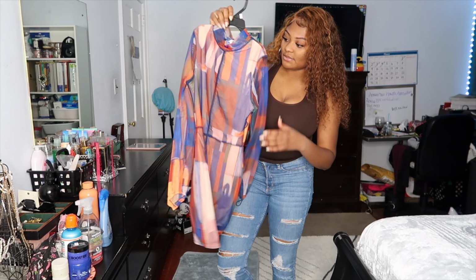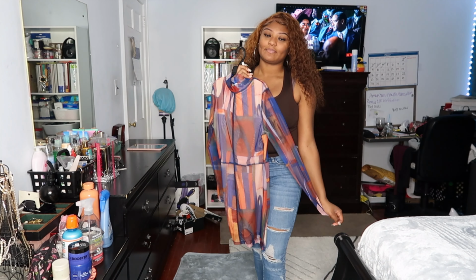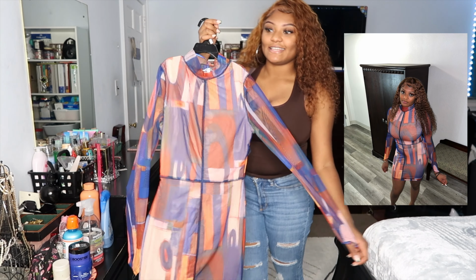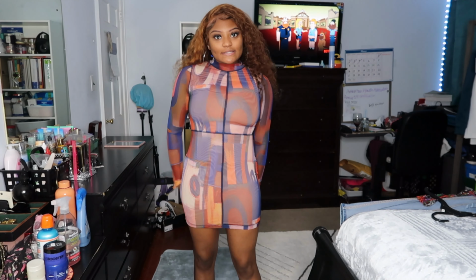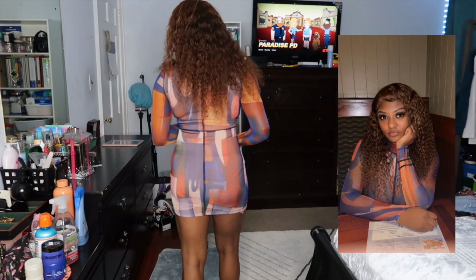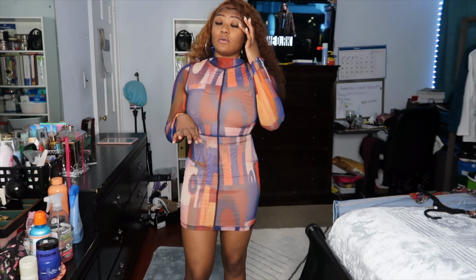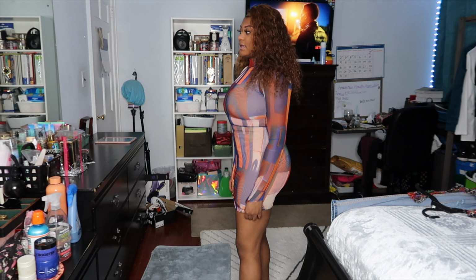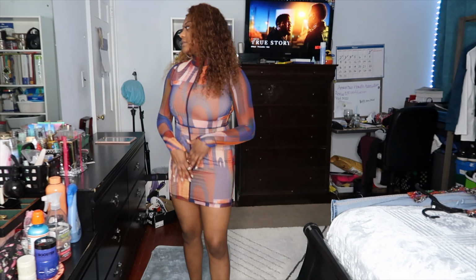All right, on to the next. This item is this mesh type of dress. It's very cute. This is my actual birthday outfit. I'll leave some pictures on the screen so y'all can see how I looked in it. This is a size small, so let me go ahead and try it on. Okay, this is the dress. This is how it looks. It's too cute. I'd be so scared to purchase things online, but with Fashion Nova I kind of trust them for real. It's a mesh material, so it's gonna scrunch up and lift up a little bit, which can be a little annoying, but it's too cute.